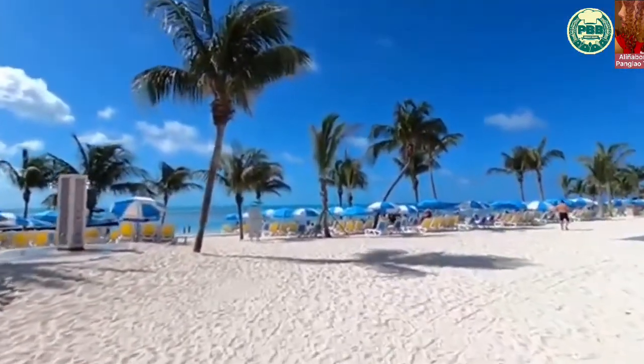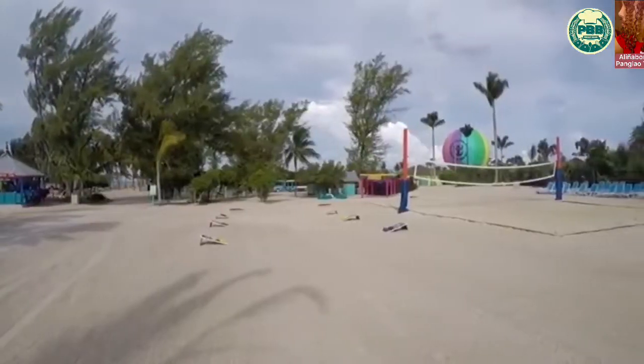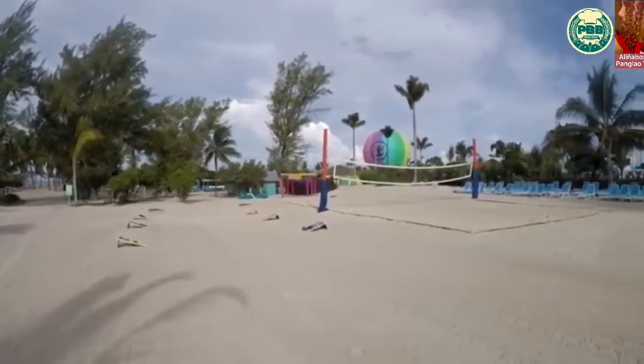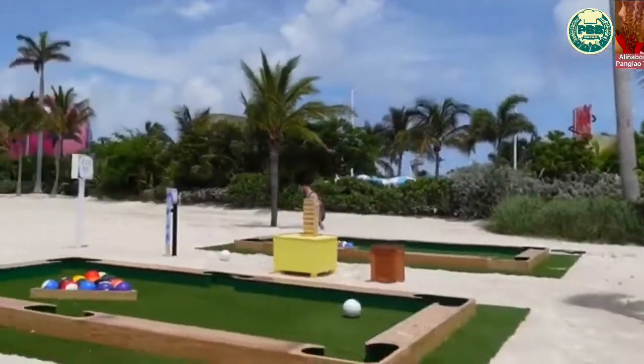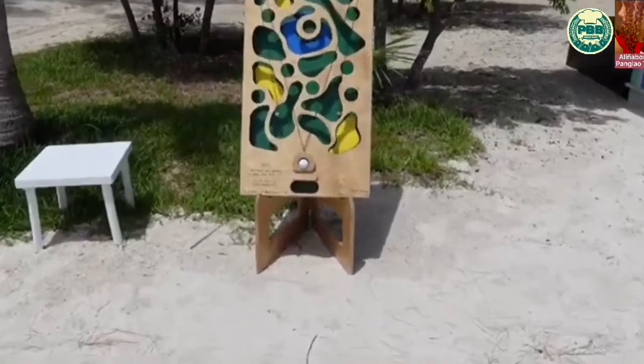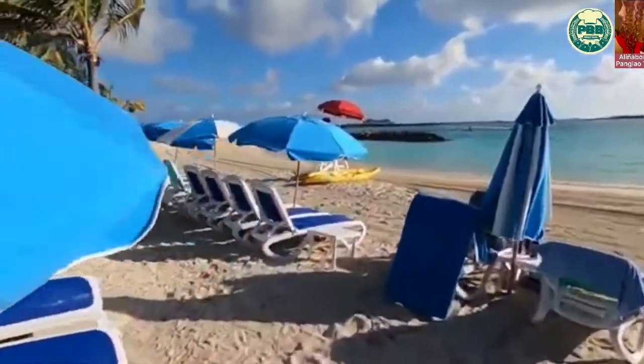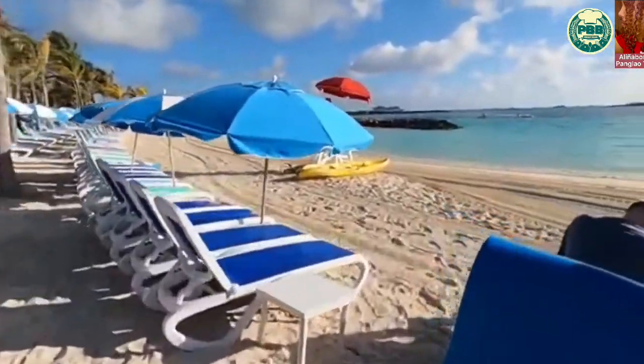So proud. This island also offers a complimentary sports court that includes games like beach volleyball and other lawn games such as billiards, soccer, hand golf, and my favorite sport, basketball. Now I'm a few meters away from the ship.